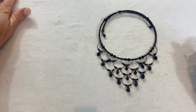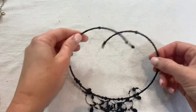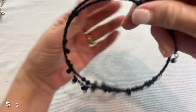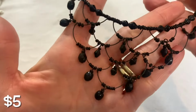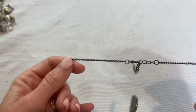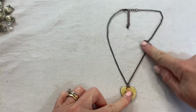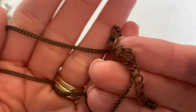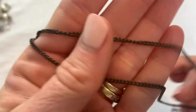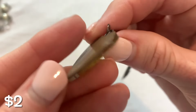We have a choker necklace here with a really pretty dainty feminine bib. It's the one that you would just open up, put around the neck, and then this would just fall right under. Little black glass beads. Cute. The chain on this looks kind of dark. I don't think that's what it was originally supposed to be. I think it was supposed to be a brass tone. It kind of has a copper tone now.